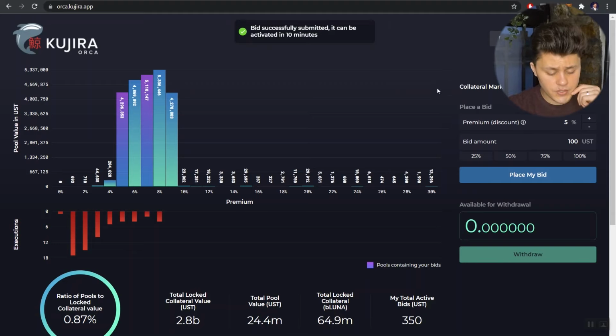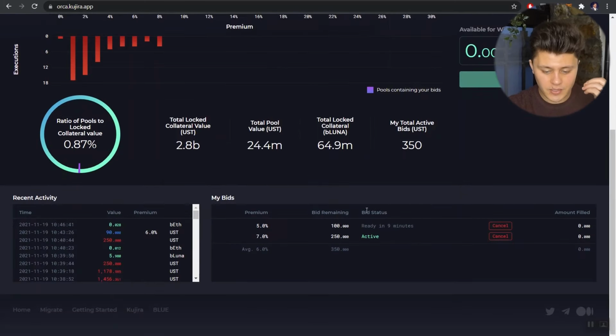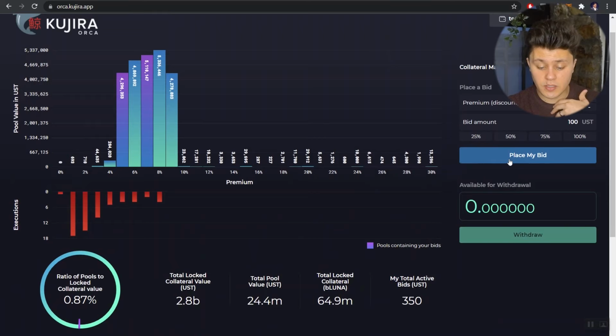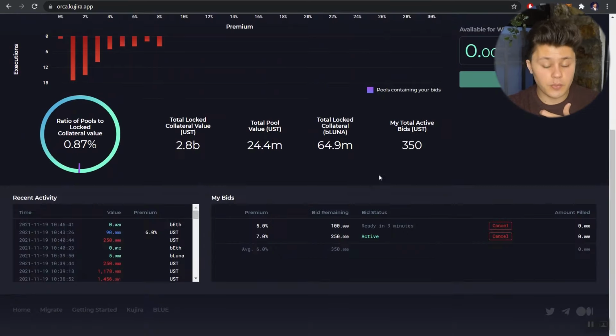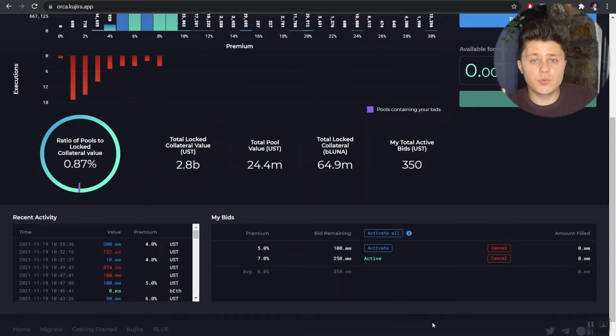Now, notice this over here. It says bid successfully submitted. It can be activated in 10 minutes. Make sure you're aware of this, because when I first placed my bid, I did not notice for hours afterwards that the bid was not active. After 10 minutes, you will have a button over here where you can click to actually activate the bid whenever you want to do so. So we just waited those 10 minutes, and now we have that option.